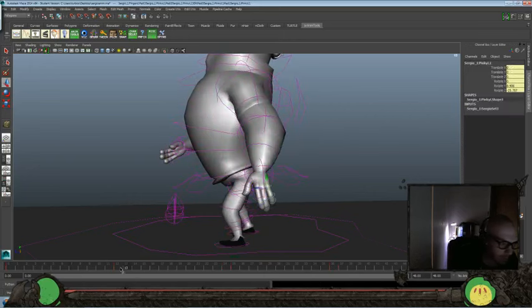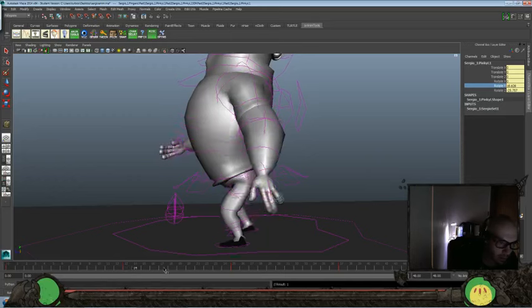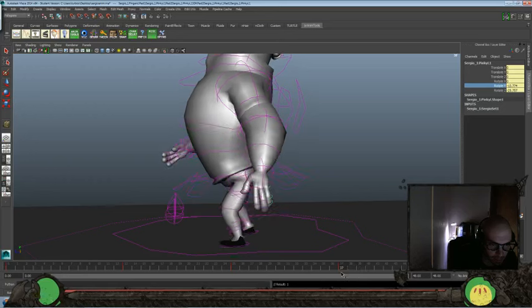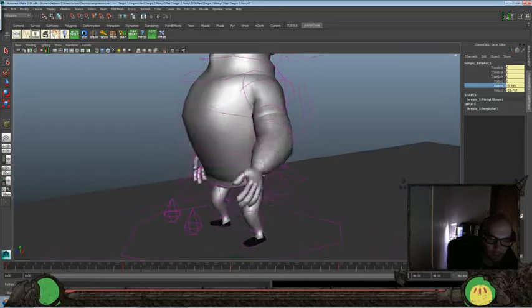Another thing we can do is amp up the grouping here a little bit more. Swing back there. Go forward a little more. Keep that one. Again, back into it. Just play with the grouping of the hands a little bit more.